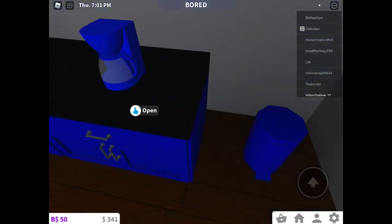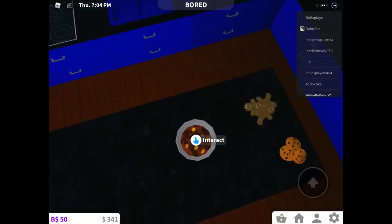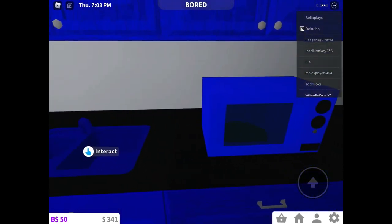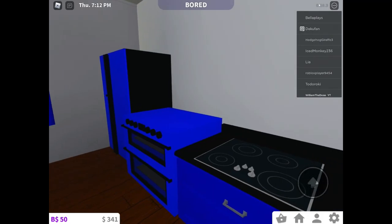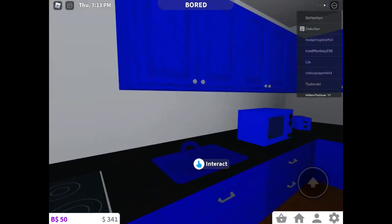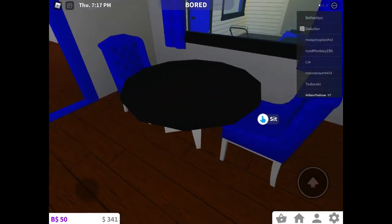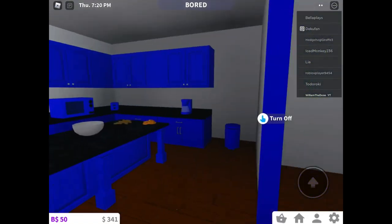So, we have the trash can, coffee maker. And this is the stuff from the elf hunt. This is just because I was hungry. Cabinets here, microwave, toaster, sink. Gotta be quick here because the New Year's thing is going to happen in a bit at midnight of the game. So stovetop, oven, fridge, couch. Look at the kitchen though. It's actually really big and nice.